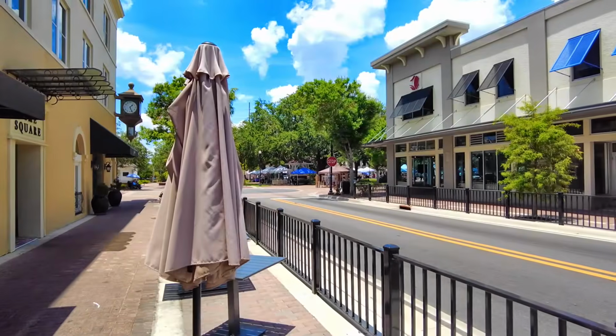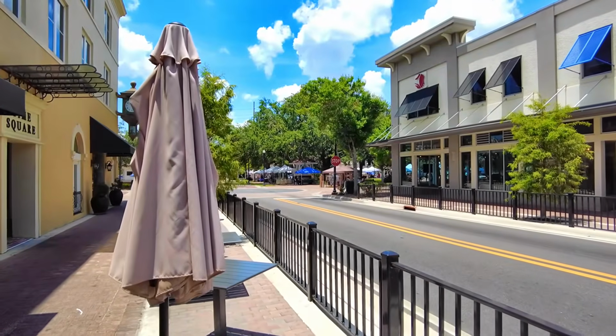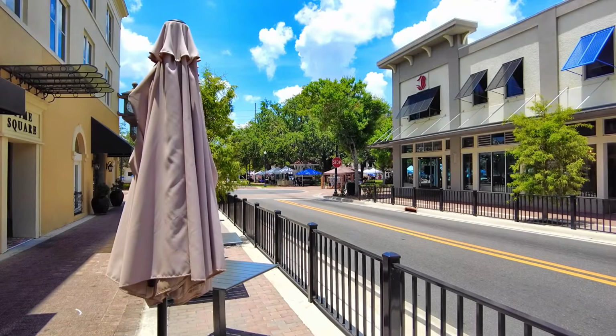Looks like they got a nice little downtown market going today on Saturday. We'll stop over there in a moment and see what they've got going.